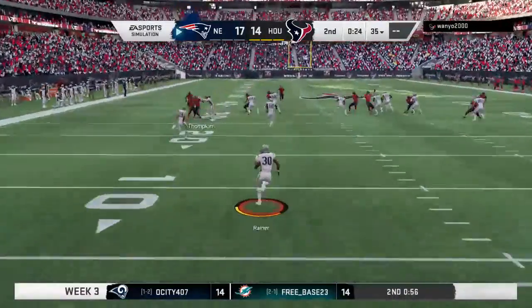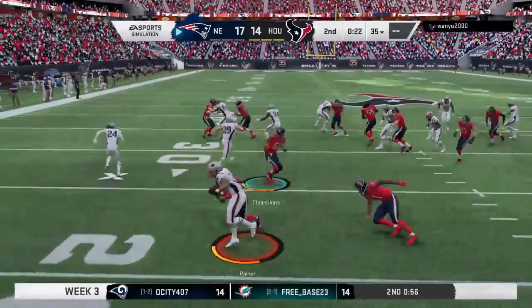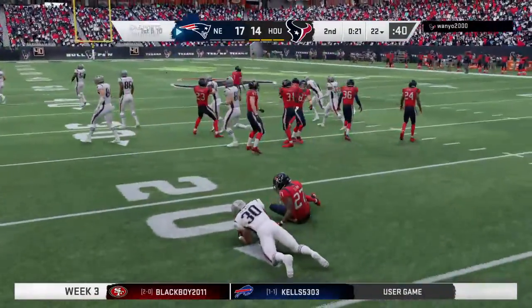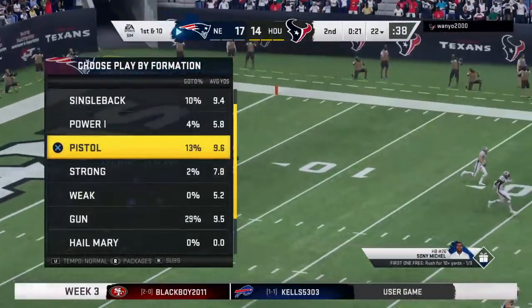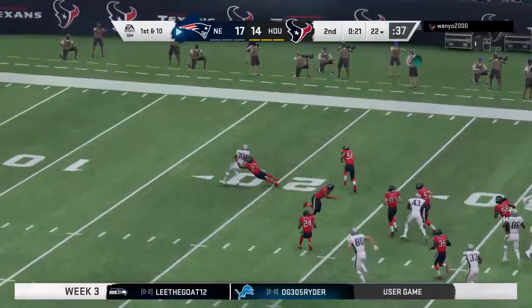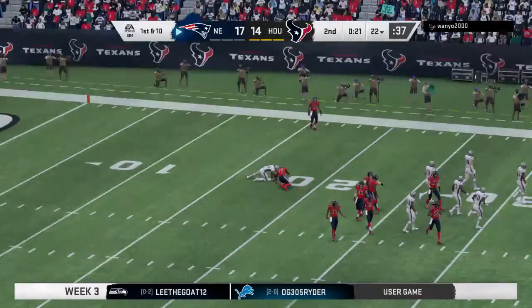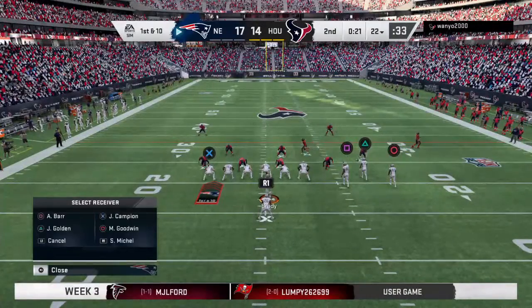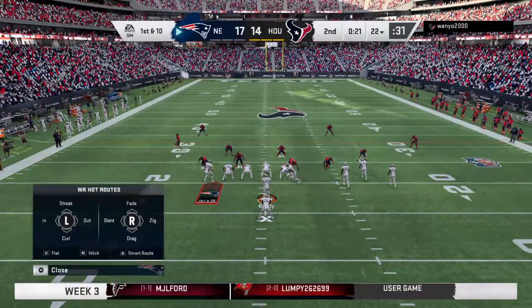That's fielded in the end zone. And he's up past the 20 to the 22-yard line. The Pats at the line, ready to go. You've got less than 30 seconds left here in the half. You're well on your own side of the field.